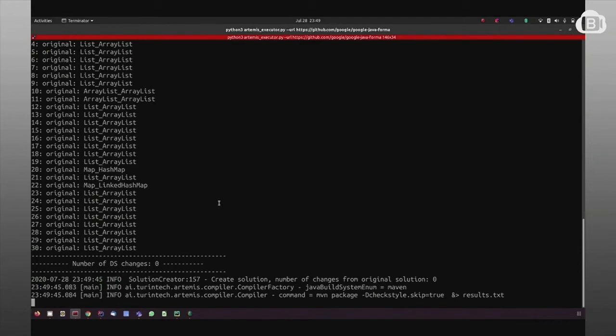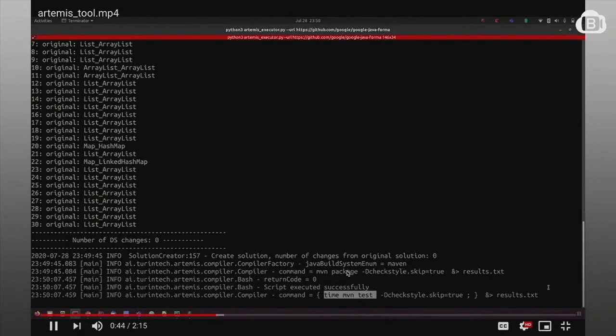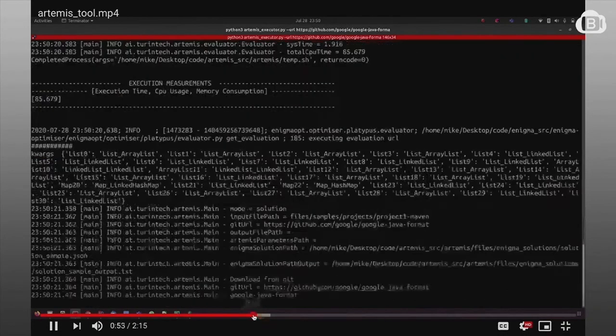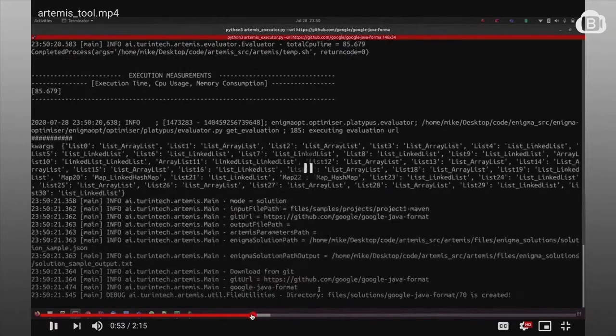After we found those data structures, the first thing we need to do is regenerate the code and evaluate the performance of the default Google Java Format when you run it. The first time we compiled, as we can see here, with Maven package, and the second time we are running the tests of this program. As we see, we measure execution time, CPU usage, and memory consumption. So this is the total cycles, which is 85 in this case for the original solution.